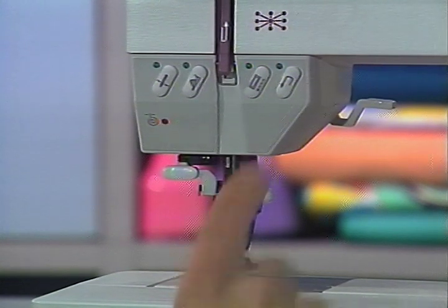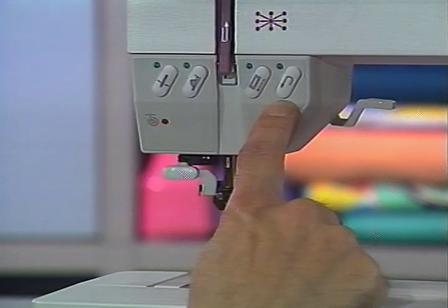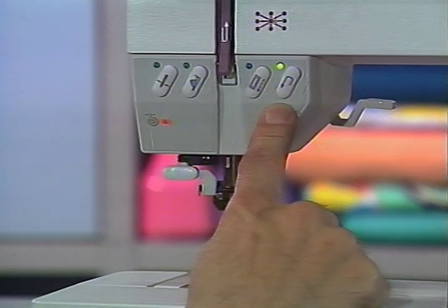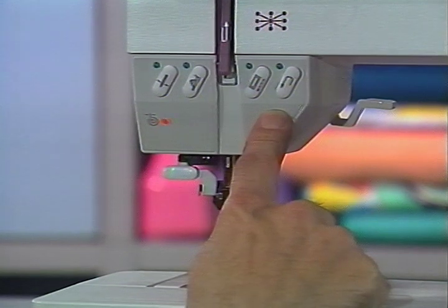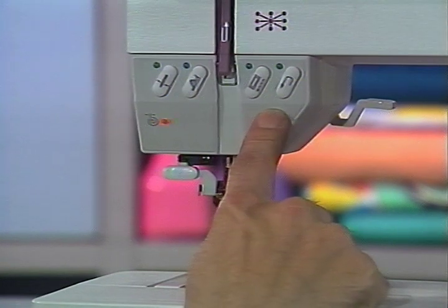The last key on the right is the reverse key. It also has two functions. If you press the key, the light is lit. The machine will sew constantly in reverse until you press the key again and the light goes out. If you touch the key and hold the key while sewing, the machine will sew in reverse only as long as you hold the key down. The second function is to determine and memorize the length of the darning program number 158 and 159.